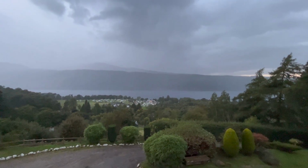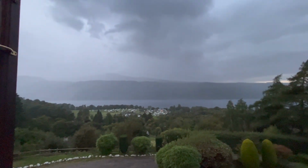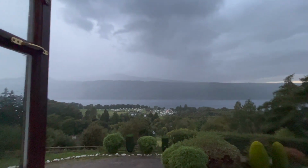Oh, we've got thunder and lightning over the loch. I'm trying to catch it on camera. Yeah. Thunder and lightning at the moment.